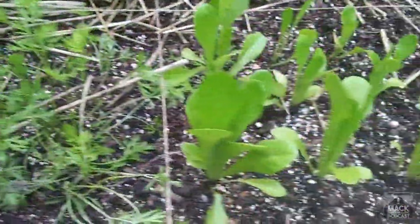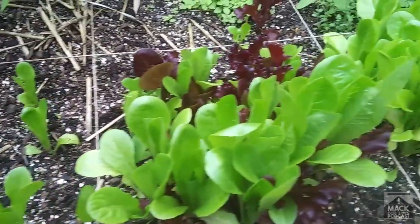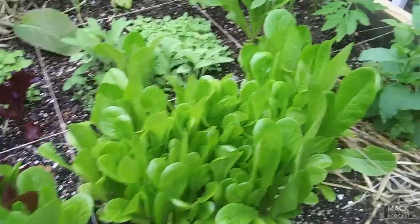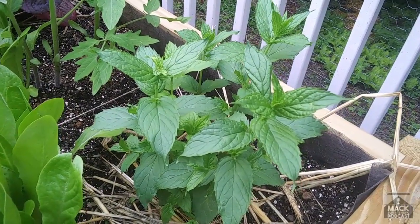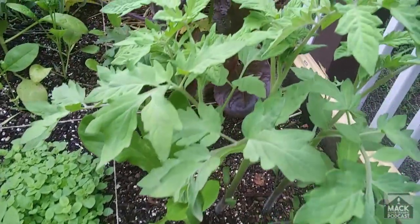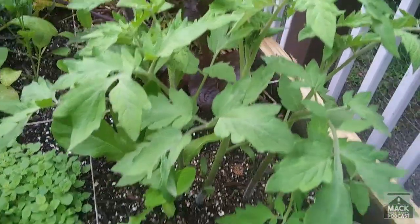Some replanted lettuce. I had put strawberries in there, hoping for a strawberry plant, but that didn't happen, so I put lettuce in there instead. Here's all the overplanted lettuce that I really messed up by tossing too many seeds in there. Here we got some mint. That mint, if you look from the first video to this one, it's crazy growth. Tomatoes. Look, upstate New York has, I think, probably perfect tomato weather. At least it seems that way.